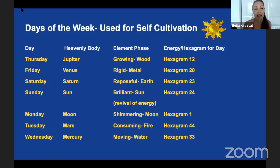And then the other thing I wonder, when you work with the hexagrams, how are you connecting hexagram 12? Is that because of the trigrams? What is the correlation between wood and hexagram 12 and Jupiter? I think I missed that part. Well, I haven't shared that part. It's related to the constellations. So maybe another class, because it's a lot more in depth than where we want to go today. But there is a magic to it.